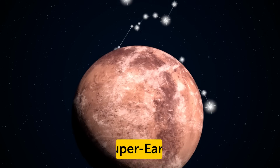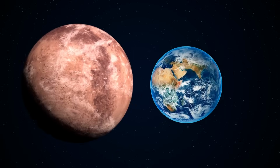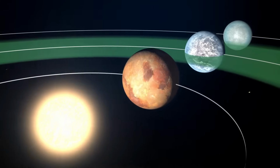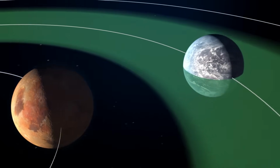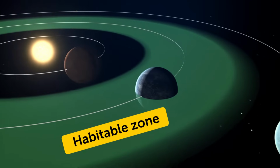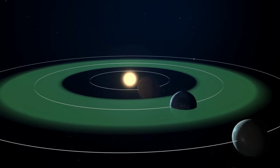This planet is a super-Earth. This term means that it is larger than Earth but smaller than such ice giants as Neptune. What makes this planet especially interesting is its unusual orbit, which moves it in and out of its star's habitable zone, the region where temperatures might allow liquid water to exist.